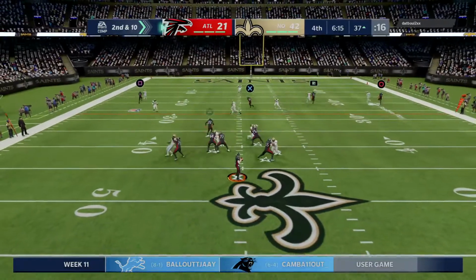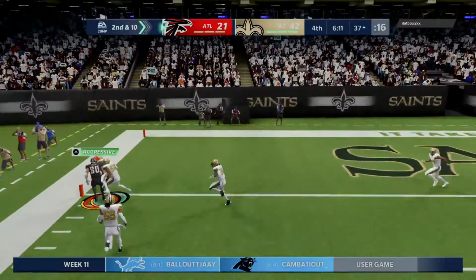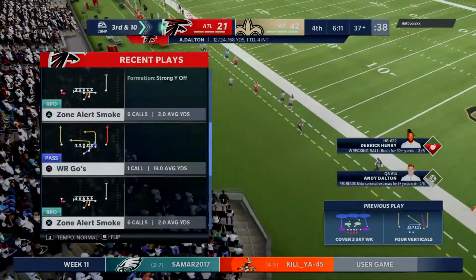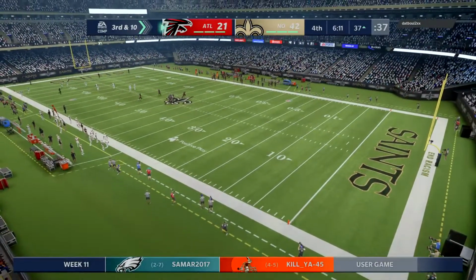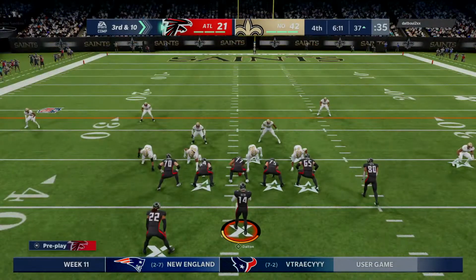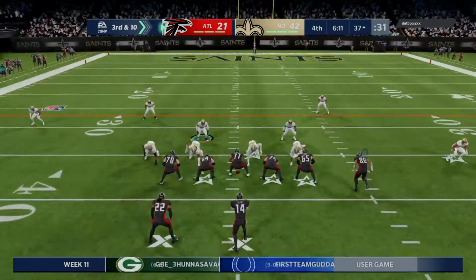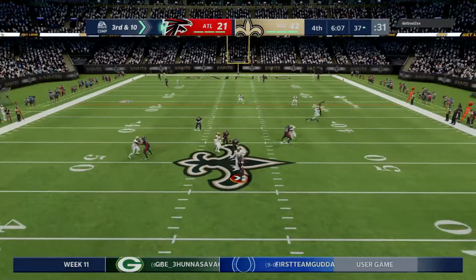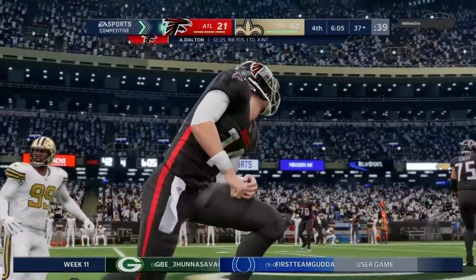To throw again, Dalton. He's going to loft this one deep left sideline. That's incomplete. Nearly another pick. My goodness. We've seen that the deep ball's been a part of their game plan all afternoon, but they've had trouble hooking up on it, unable to successfully find the end zone over the top. 3rd down, a shot here for Dalton. And a throw there going to be incomplete.